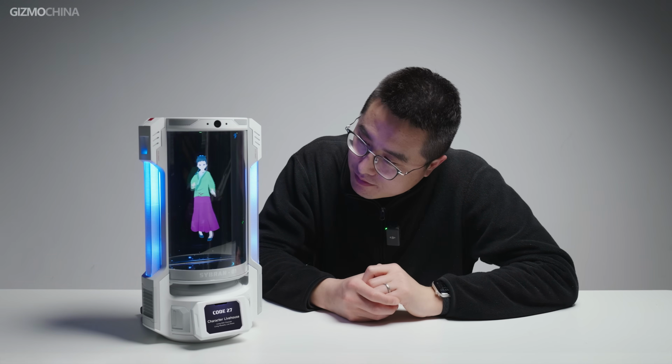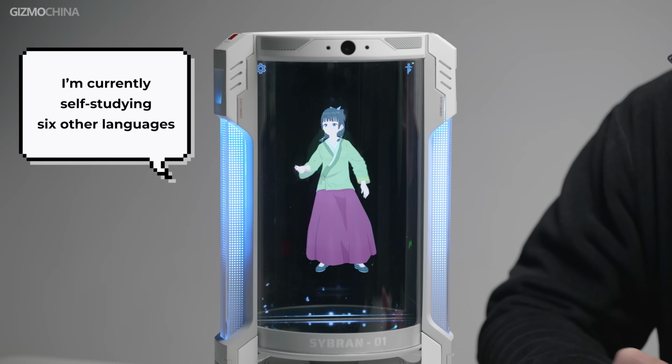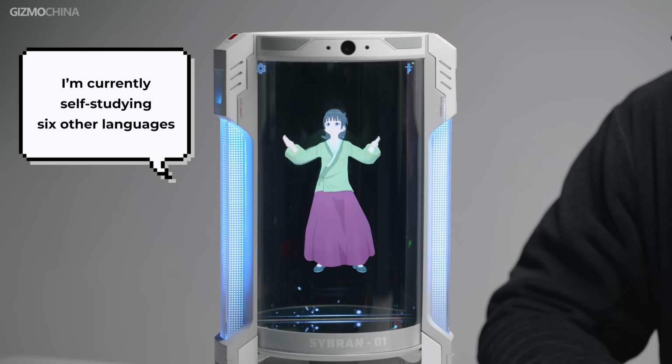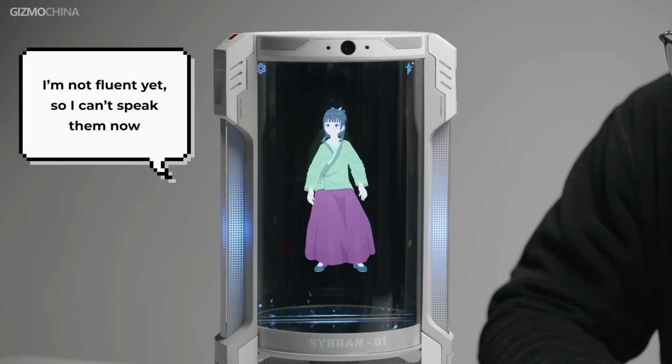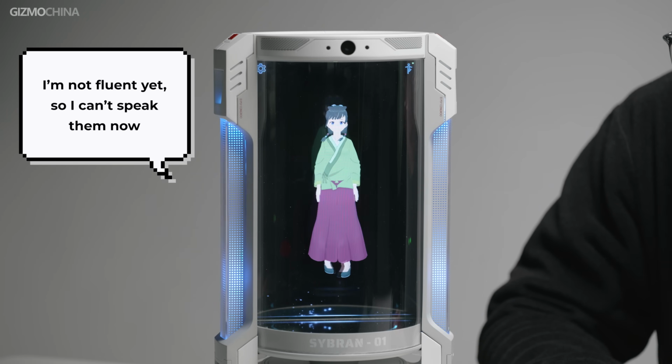Well, don't just leave yet. Besides Japanese, what are the languages you know? English and Chinese. I'm currently self-studying 6 other languages, including German, French, and Korean. I'm not fluent yet, so I can't speak them now. Well, that's okay. It's still impressive.